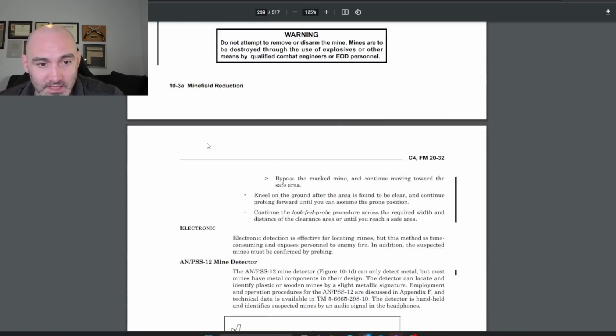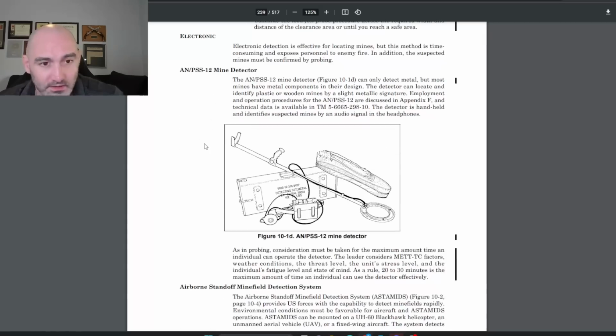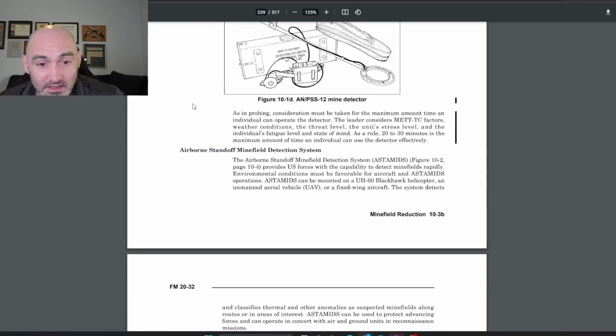Then you have to dig the mines out. This is the second worst method. The worst method of detecting a mine is running into the mine. The second worst is making a soldier clear every inch with a little piece of plastic. Now, let's talk about things that actually kind of work. You have a mine detector. This is something that detects the metallic signatures present in basically every mine that's been designed.